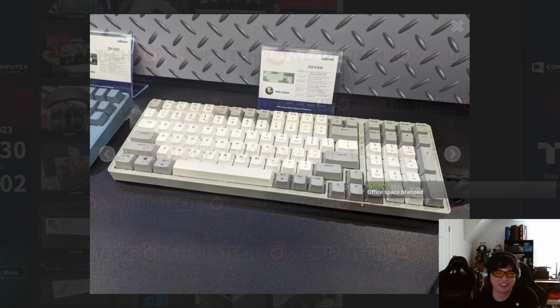Oh, this one, okay. This one looks retro. It even has the numeric keypad. The only problem is this one doesn't have your home, page up, page down, all that stuff. It's not where it's supposed to be. Office Space branded.